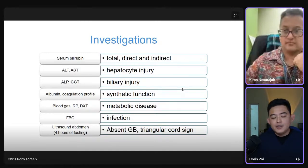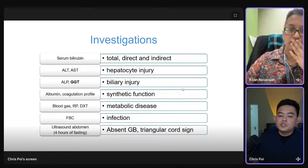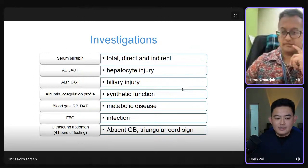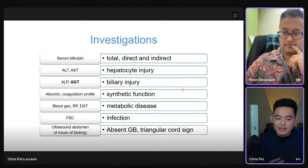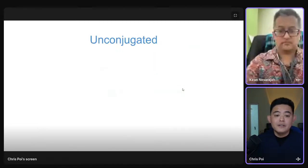And for patients that you suspect an obstructive cause or biliary atresia, an ultrasound abdomen will show the absent gallbladder sign or triangular cord sign. So again, if you are suspecting biliary atresia, don't order the ultrasound abdomen, wait for the results and see what the report is and then refer after that. You want to refer them fast so that Paediatric Surgical can order the ultrasound abdomen, expedite it, and if they warrant surgery, it can be done early, all right? So don't sit on it.